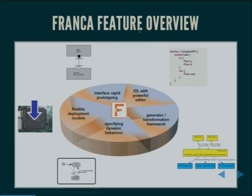These are the five feature areas of Franca. So in the upper left, you see it's an interface description language built with Xtext, quite common. Then there is a framework for building generators and transformations. There are also some transformations included, for example, Linux Dbus is included. And which is a feature which is very important is to specify the dynamic behavior of interfaces. So what you can do here is define protocol state machines which define the order of events between client and server.